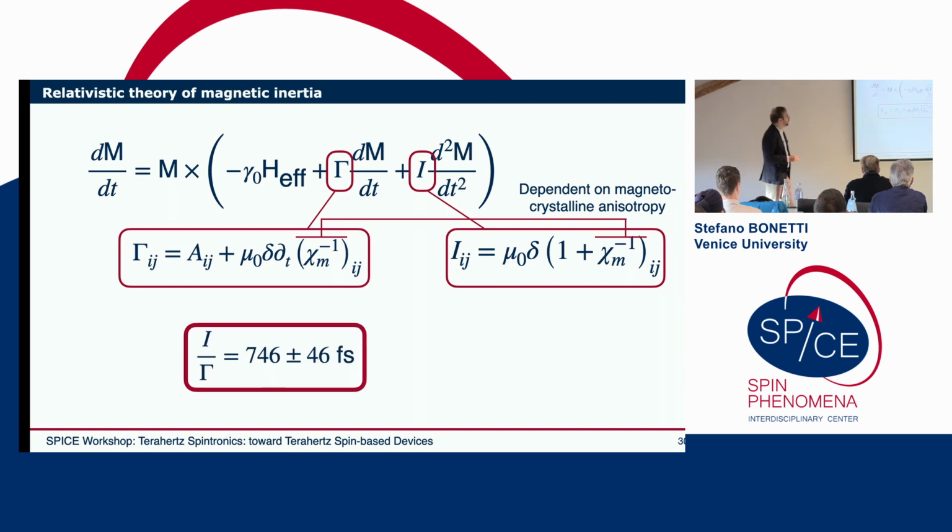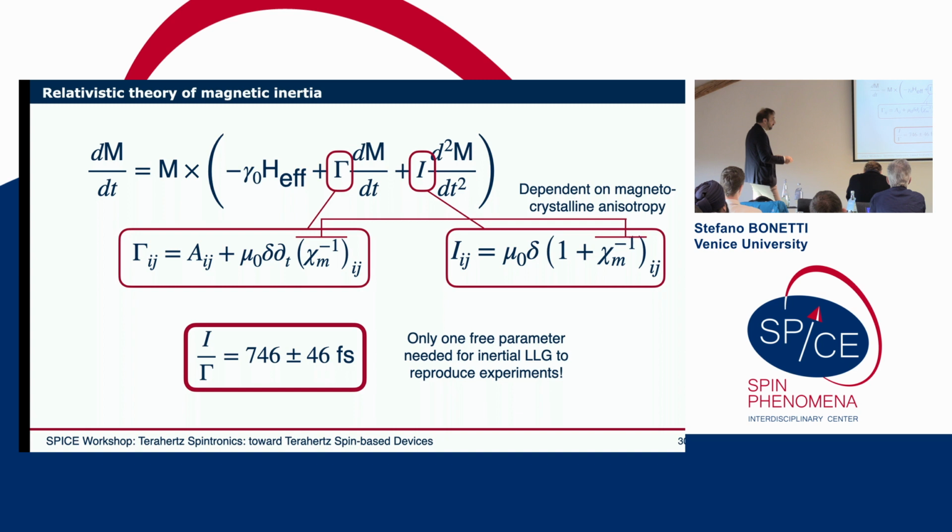And if you take, for our samples, this ratio: we have 3 samples with 3 different oscillation frequencies, where 2 are very similar, also in damping, and you take the ratio of the 2, you actually find this constant. And this is the only parameter you need to fit the oscillation. So if you go back to the relativistic theory, you take these 2 components. For the 3 cobalt samples, you get 750 plus or minus 50 femtoseconds as this, let's say, relaxation time that comes out of this. And this is the only free parameter you need to reproduce the evidence.